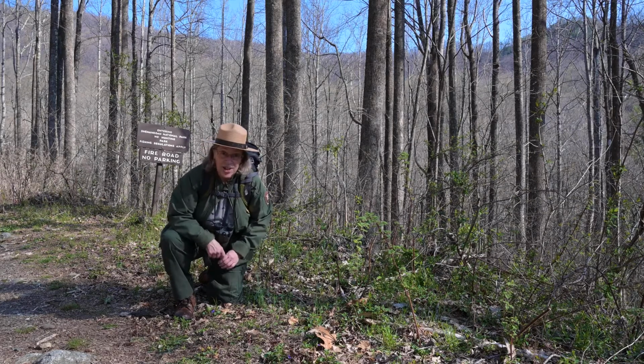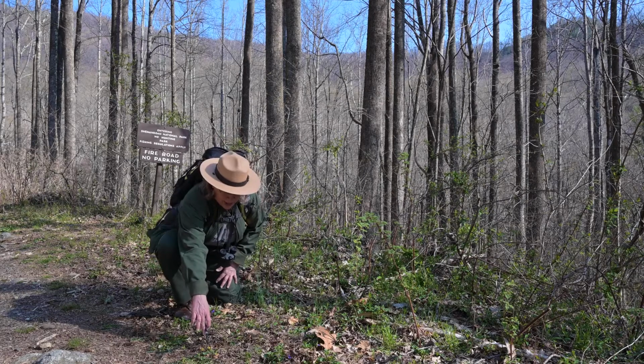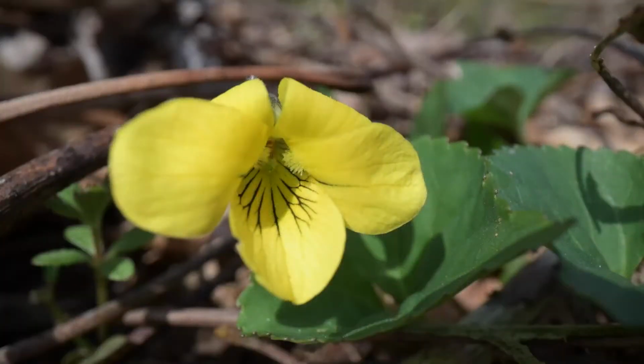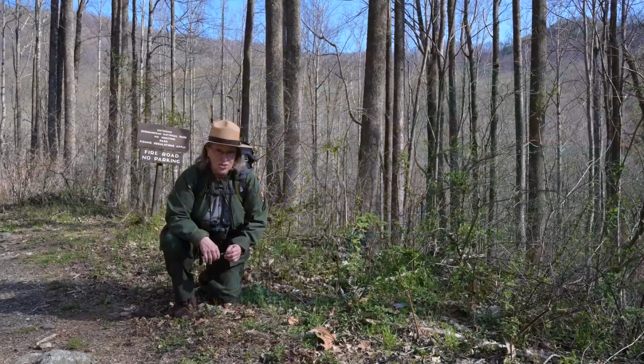We talked about how violets are not always violet, and we have some yellow ones right here. These are the smooth yellow violets, and they're a little bit smaller, and they're growing and opening right at about the same time as our common blue violets. So as we go along today, we'll see if we can see any other colors of violets. We also have some white violets in the park, so we'll look for some of those as well.